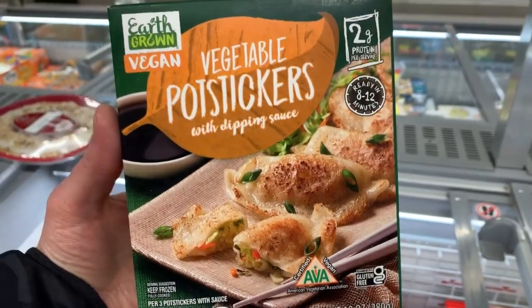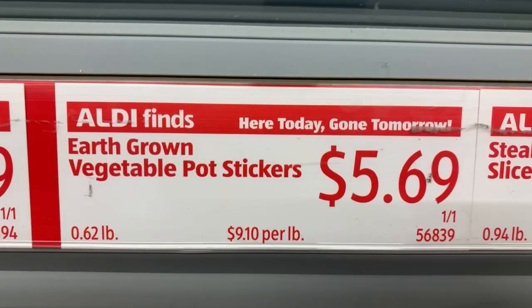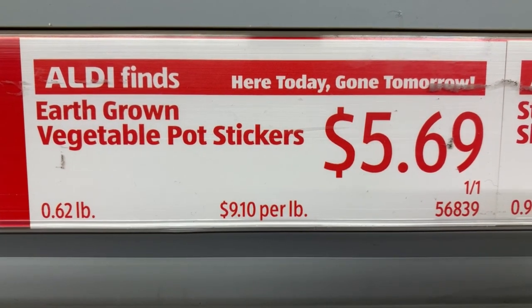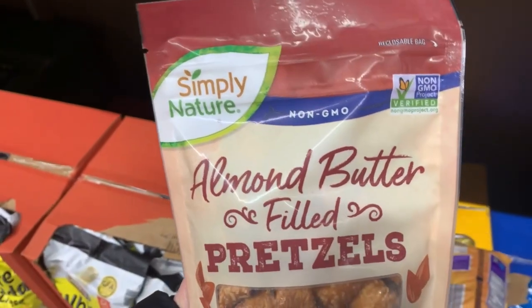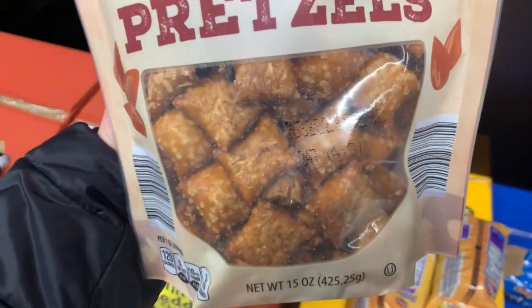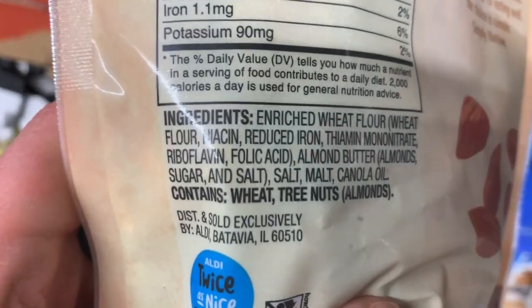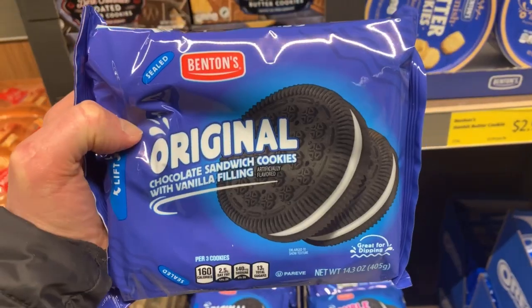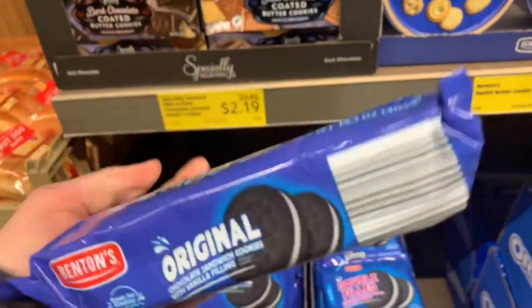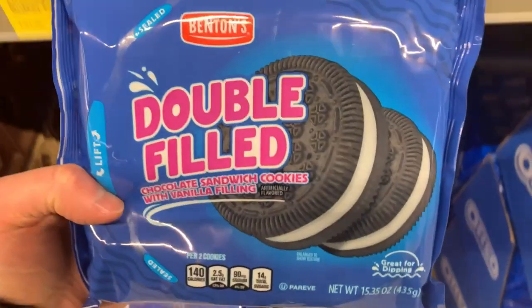They're vegetable pot stickers with dipping sauce. Here are the ingredients. And I say that's a little bit pricey. But if you're looking for pot stickers, ALDI has them. These almond butter filled pretzels. I wonder how these are, because the ones at Trader Joe's I really like. And simple ingredients there. Almond butter, got a little bit of oil in it. Then you got these Benton's cookies. Again, may or may not be produced with sugar that has been processed through bone char. So that's totally up to you.